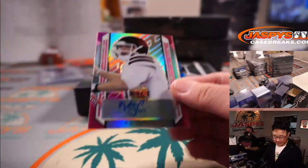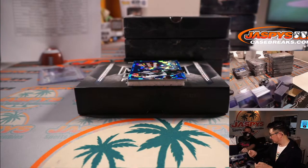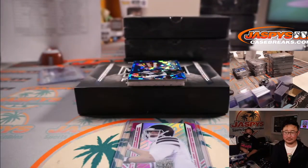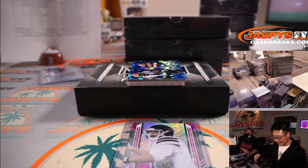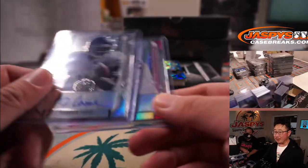KJ Elvis Costello. Okay, so on the list, I already saw it. He's none. He is on the Chargers practice squad, but the checklist says none. He's none on the checklist. So that'll go to the second name on the randomizer.